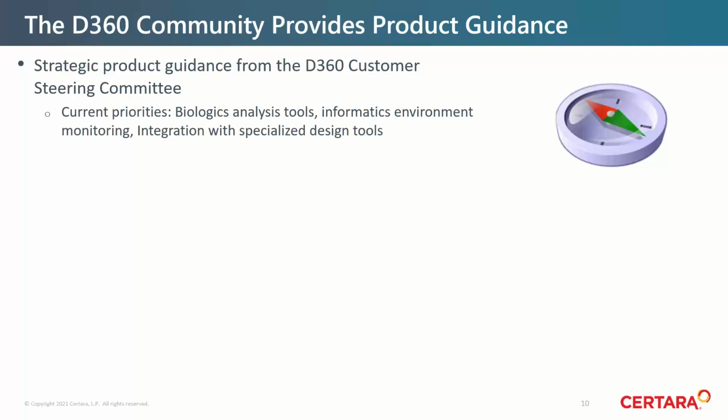And so we have to make sure that all those data sources are up and running satisfactorily, and we want to warn anybody before anything becomes a problem. And we're also working on integration with more of the specialized design tools.